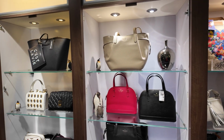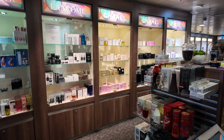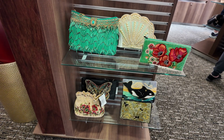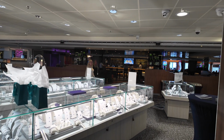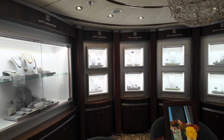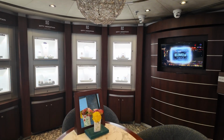Across from Mick's Bar is another shopping area, one selling cosmetics, perfume, and purses, as well as a shop selling jewelry and watches. If you have deep pockets, stroll a little bit further aft and you'll find Marabella, a more intimate setting that sells higher-end pieces.